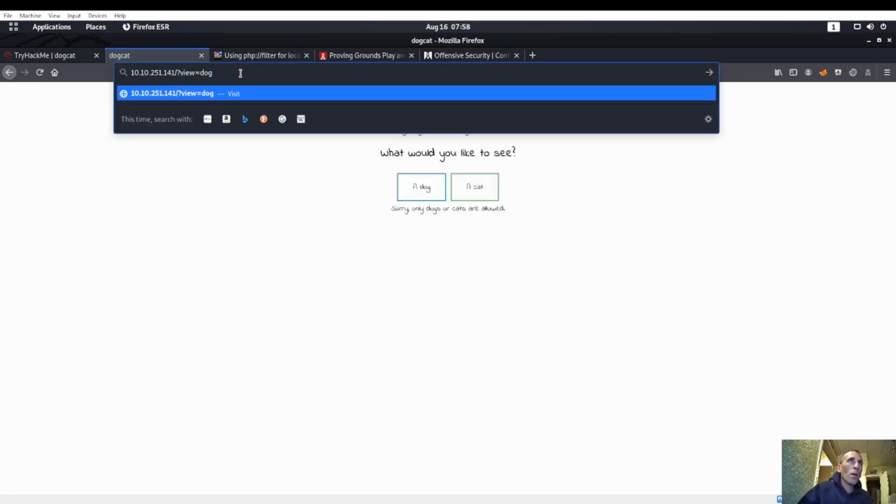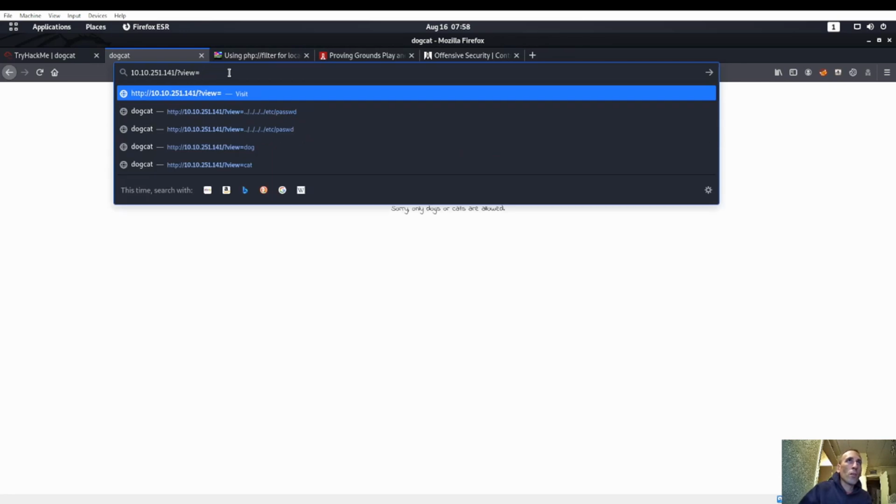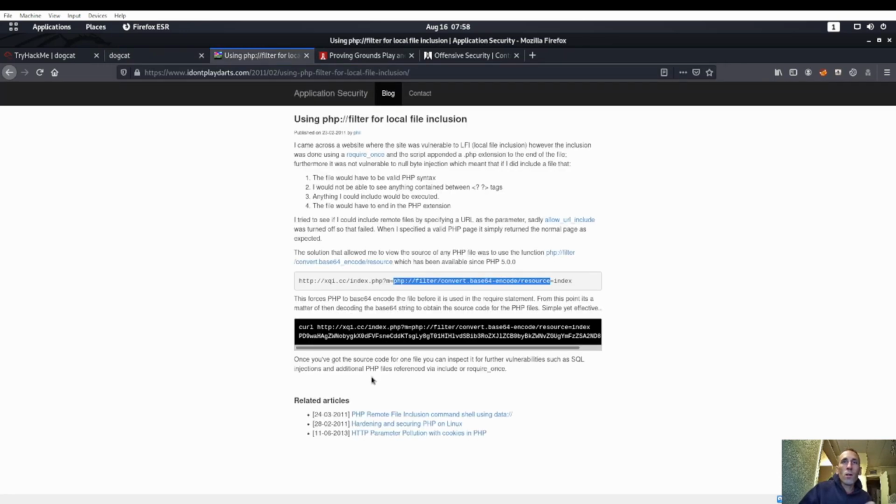But if we do dog and then put in some more information, like this PHP filter down here, then we can actually start to drop information with local file inclusion. And that's the whole point of this, to try to get that local file inclusion. So what I did earlier was we dropped the index.php script. We want that so we can look at why we are not able to do local file inclusion.